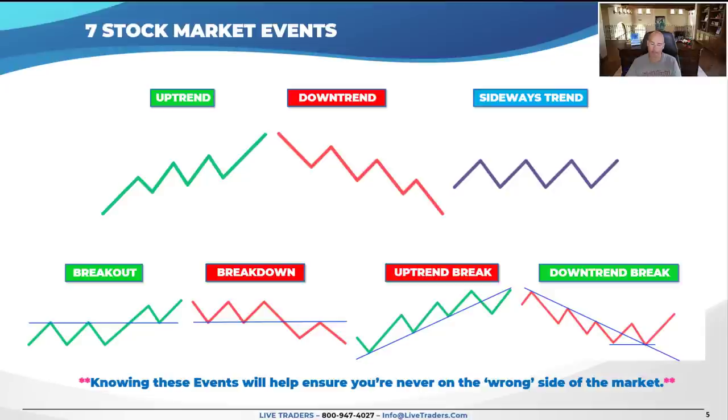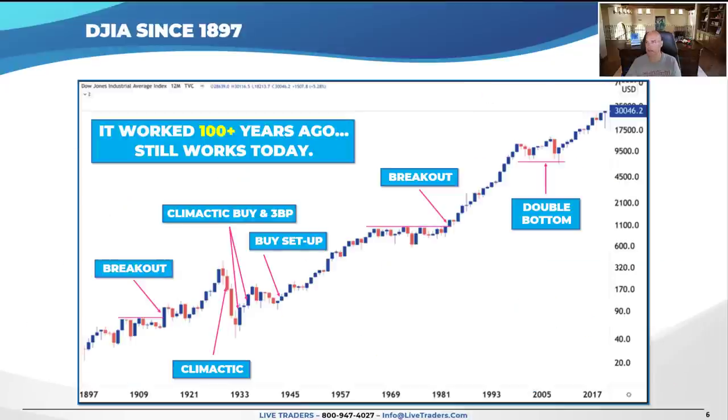And to be clear, again, I'm not going to spend much time on this slide. You guys are tired of seeing this slide, all right? I show it too much, perhaps. This stuff's been happening for 100+ years. It still works today. It always works. Why does it always work? Because humans are still humans, right? We're still motivated by fear and greed, not just in the stock market, just in life in general.